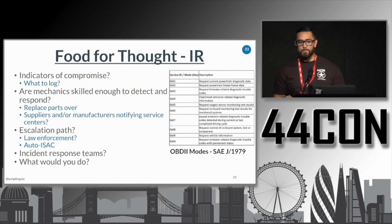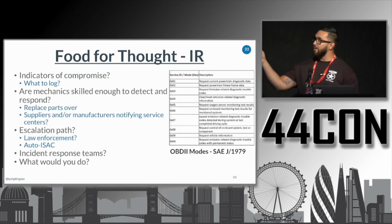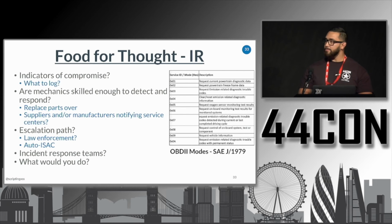And even us as professionals, how would we know? I don't know if I even know. There's only certain things that OBD2 logs, and they have a number of modes. It's 10 modes, and they have other details, metadata basically: RPM, speed, temperature. Pretty detailed, but how are you going to log something you don't know what to look for? Especially in the telematics area.